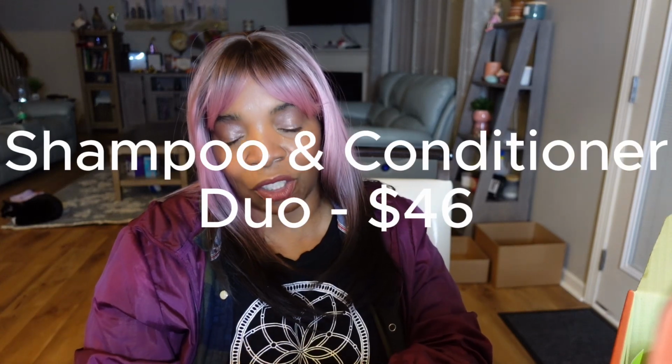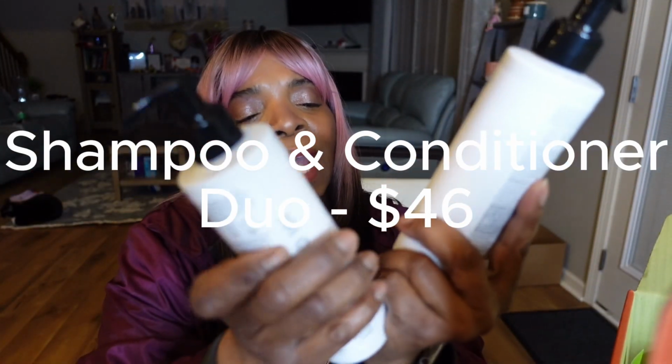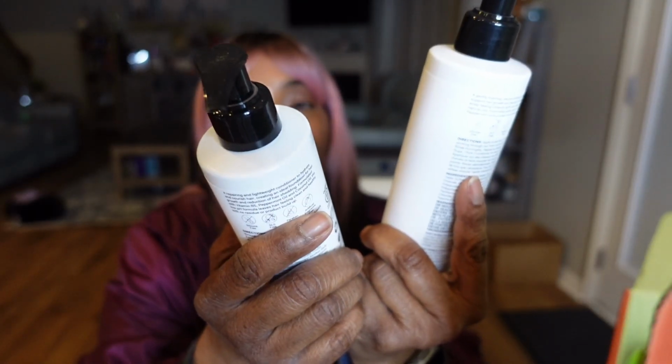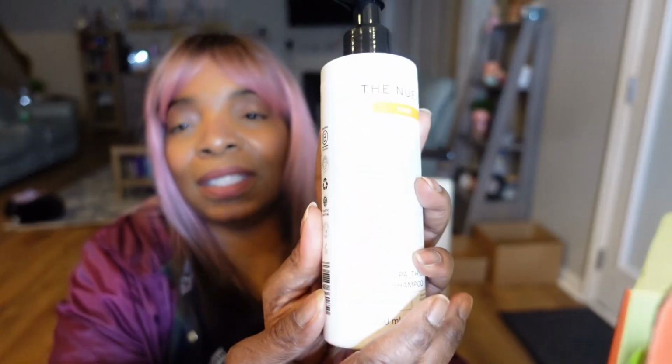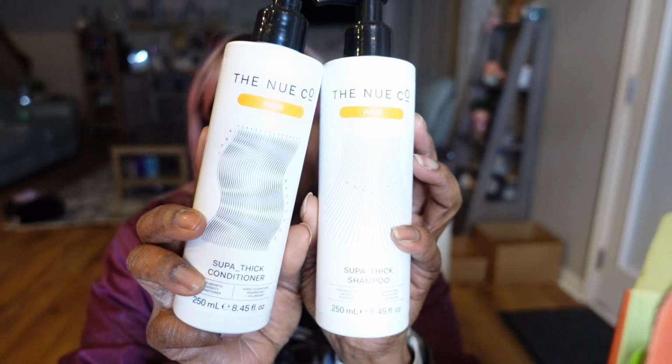And it looks like this is the shampoo for this. These are both 8.45 fluid ounces, 250 ml. Okay, and we've got gentle foaming low pH shampoo designed to support hair growth and density. Okay, leaves your hair and scalp feeling instantly light and clean without stripping natural oils. So this is the shampoo version of the conditioner. So these get used together.